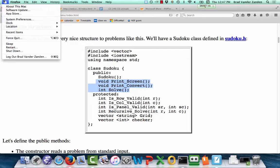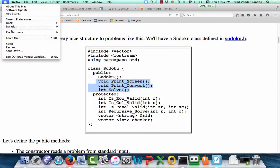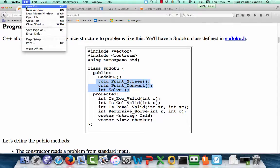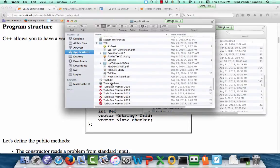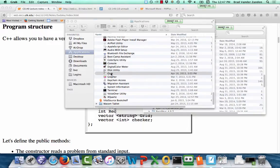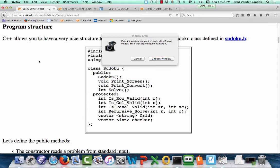On a Mac, does anyone know what format Macs produce their screen grabs in? Something called TIFF format. So if I, on my Mac, go to Finder, you can go down to Utilities, and there's a program called Grab. And that allows you to grab a screen shot. So let's do that. Capture, in this case, I'll capture a window. So this is the window I want to capture.